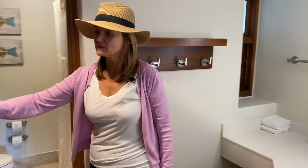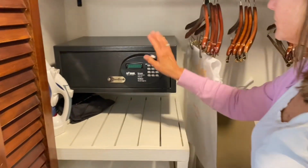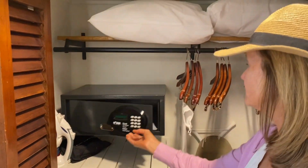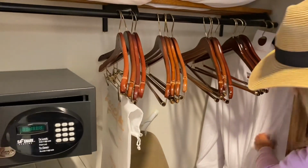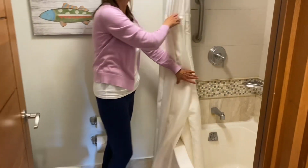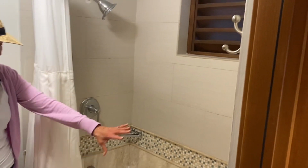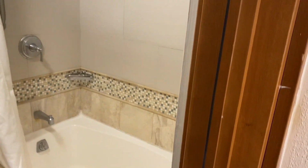In our closet space, we have extra blankets, we have a hair dryer as well as an ironing board, and of course your safe that's large enough to fit a laptop. Pillow menu here and bathrobes to use, which is always a nice thing. In the corner there is your umbrella. And then we have our toilet and tub shower. So the tub shower, just in case you have small children, is why they also have the tub shower here. It's not a walk-in shower.